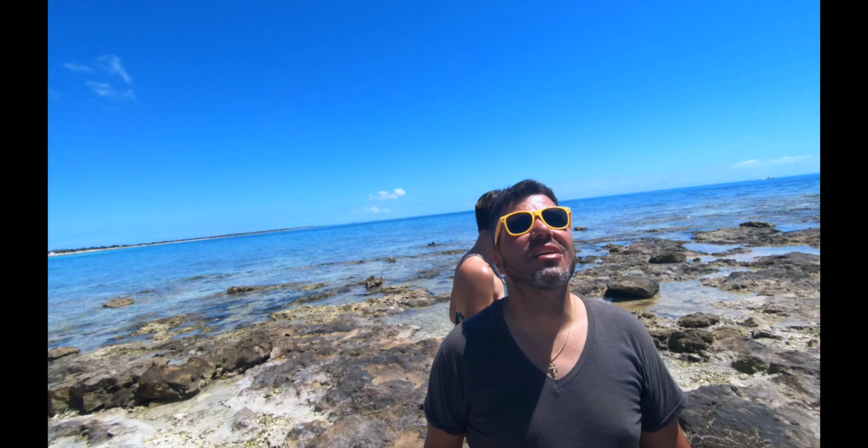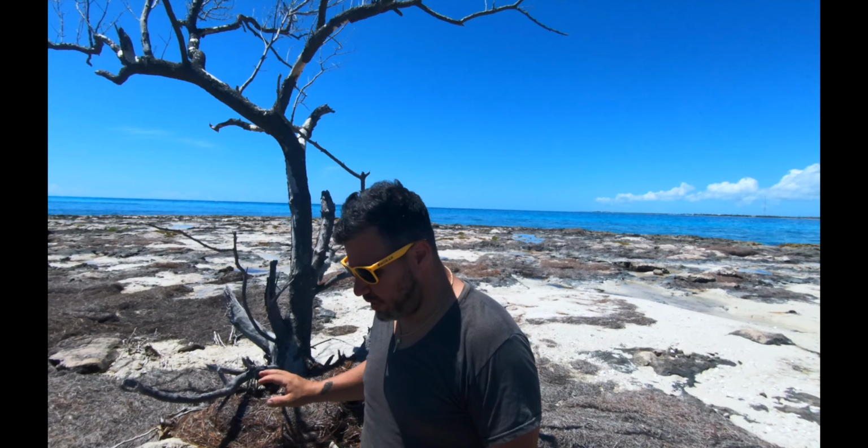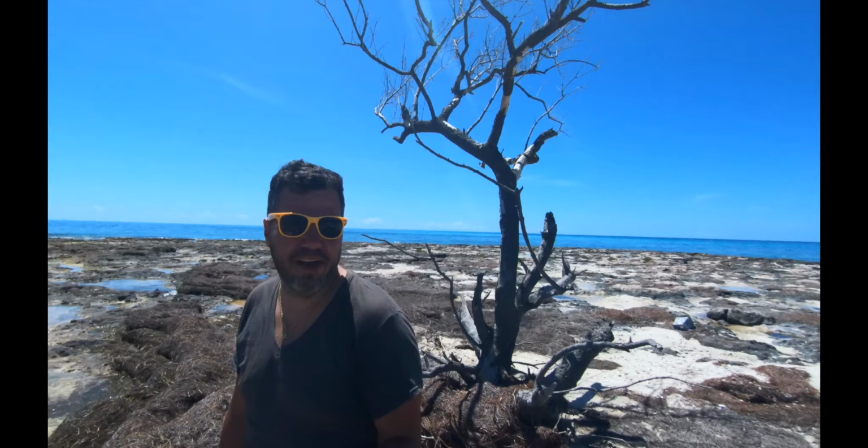So guys, what really amazes me is how this tree just sits out here and it survives. I don't know how it does it, but it just keeps holding on and holding on and holding on. This tree is just resilient. I'm just surprised that this tree really survives. I mean, there's nothing out here. Look, there's nothing out here. Except for me and Nicole.